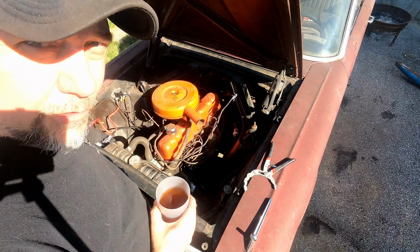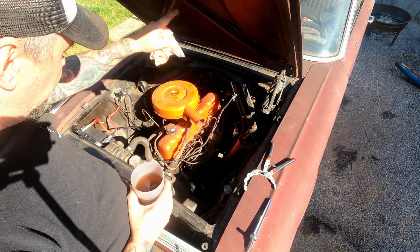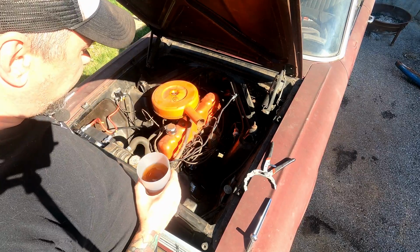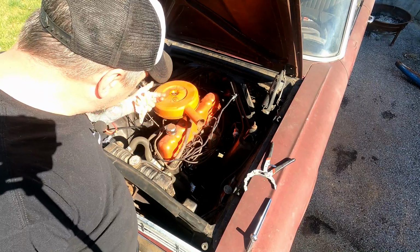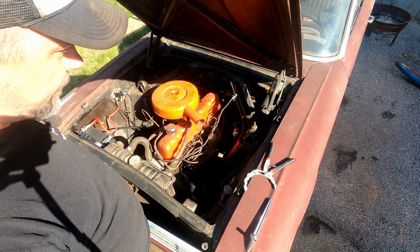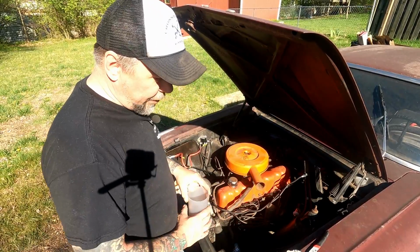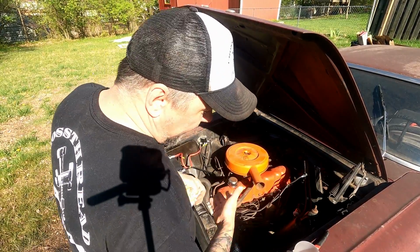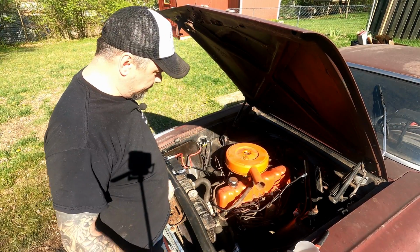So now we got a fresh oil change in it. We got some Seafoam in it, and running through the gas that should be coming through. I think I am going to move this ground wire I made. I don't know, maybe not. Who cares? It's all temporary, you know? Everything we've been doing here is to get it to run, so I can drive it around this season, whatever.